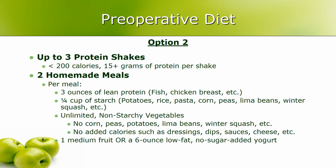So for the second option, this is going to be more flexible in terms of how you can put things together. This is essentially the same as option one, except you're using homemade meals instead of frozen meals. So we're still doing 3 protein shakes, typically a breakfast, mid-morning snack, and an afternoon snack. But then for your lunch and your dinner, you're probably going to do something more homemade, like the meals listed below. So it could be 3 ounces of any lean protein that you like: fish, chicken breast, turkey breast, anything that's very lean or very, very low fat.